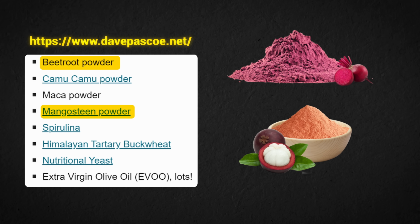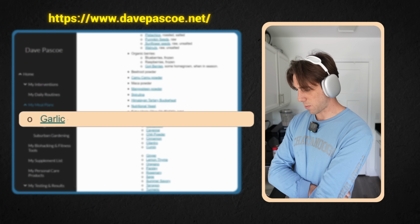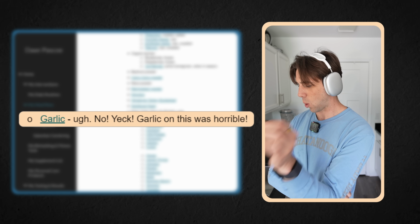So on his website, Dave mentions that he puts in beetroot powder, mangosteen powder, and a bunch of other stuff. I don't necessarily have all that, so I'm just gonna do my best with what I have. He lists nutritional yeast as an ingredient, and for some reason to me, that just doesn't sound like it would go well with this. He also says that he puts a ton of spices in there. Like, the list is extensive. He even lists garlic as one of the spices that he puts in there. And then right after garlic, it says dash, no, exclamation point, yek, exclamation point. Garlic on this was horrible. So I think that the list of spices that he puts are just random things that he'll put in sometimes.